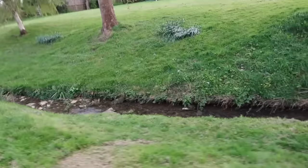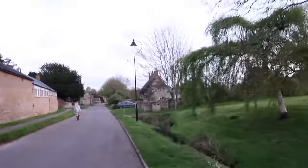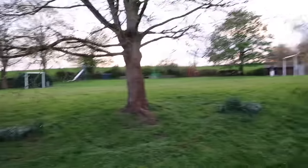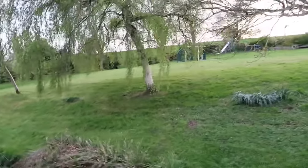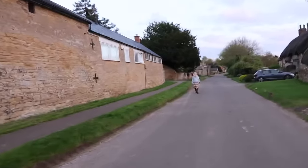I don't usually like children's playgrounds, but I do if there is a brook and a little tiny bridge in front of a thatched cottage. I'll mildly... Those two are a nightmare.